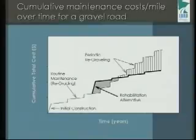Or, after several years of routine maintenance, the road may be rehabilitated, indicated by the steep increase in cumulative costs shown here as rehabilitation alternative. This could include paving. If that's the case, annual maintenance costs are less each year after the rehabilitation alternative is completed.